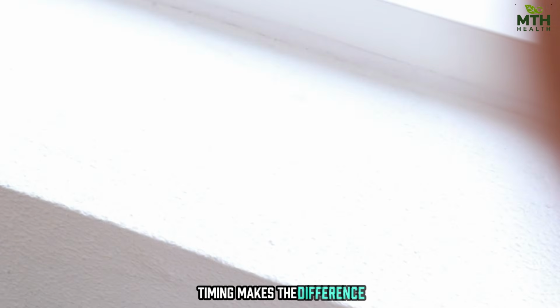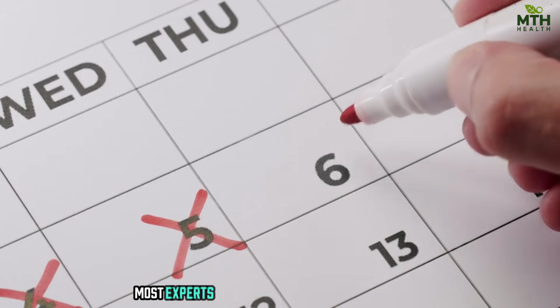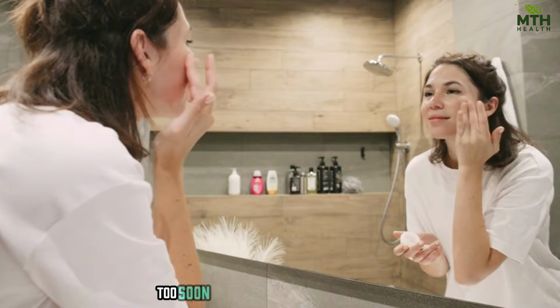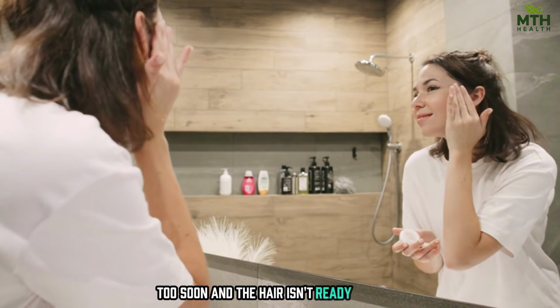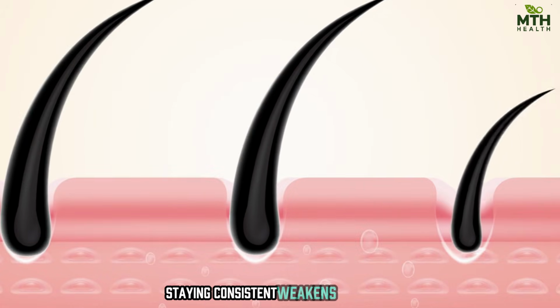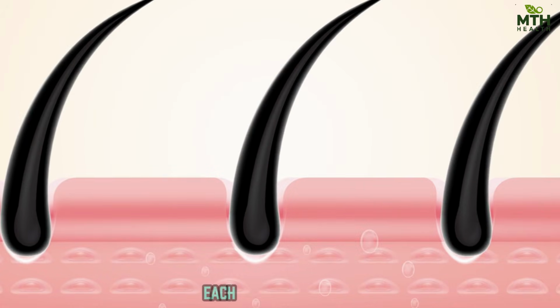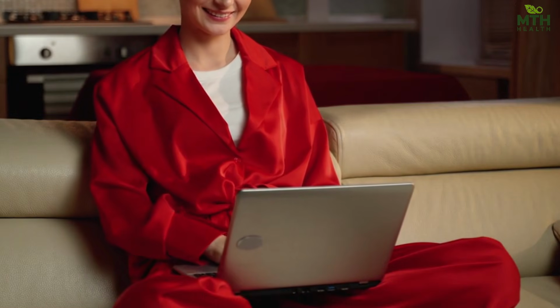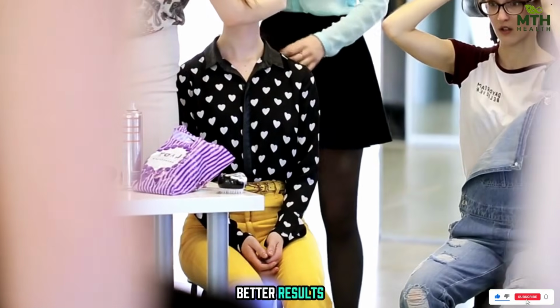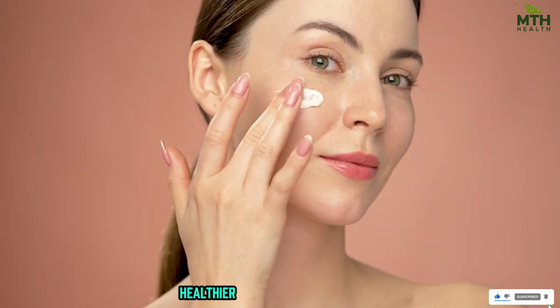Timing makes the difference. Most experts recommend every 4 to 6 weeks. Too soon, and the hair isn't ready. Too late, and the cycle resets. Staying consistent weakens regrowth. Each session feels easier. Less discomfort. Better results. Healthier, smoother skin over time.